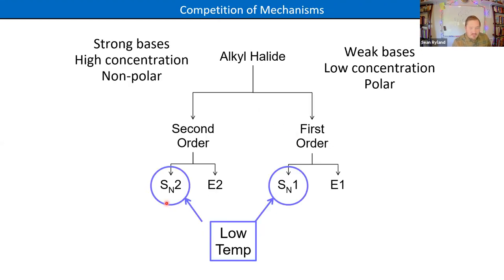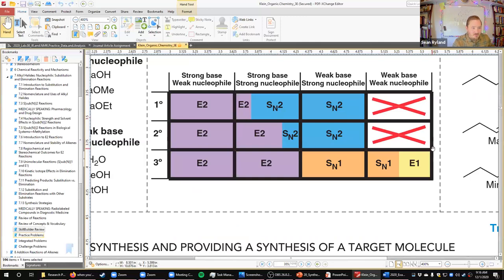If we want to favor the substitution product, if we're in one of those boxes where we have competition happening, so if we're in this box here, if it's a tertiary alkyl halide with a weak base and a weak nucleophile, we might expect it to be roughly 50-50, substitution versus elimination. But if we do it at a high temperature, that slides the scale over so that we get more of the elimination product. If we do it at low temperatures, it slides the scale the other way, so we're going to get more of the substitution product. It's still going to be a competition. You're still going to get a mixture of both of those possibilities, but we can favor one versus the other by controlling the temperature.